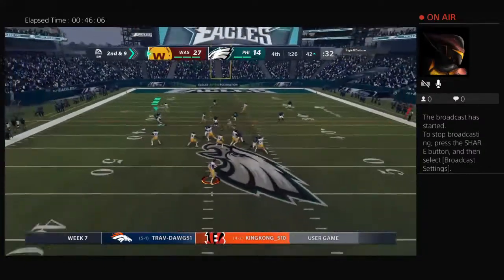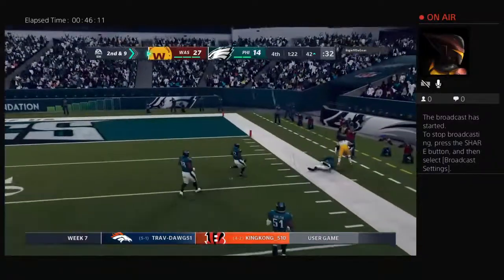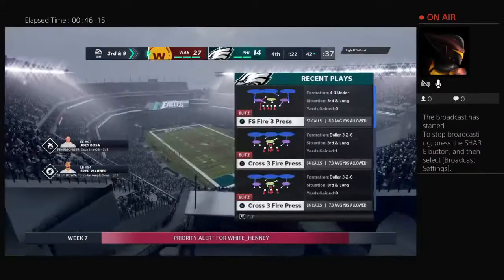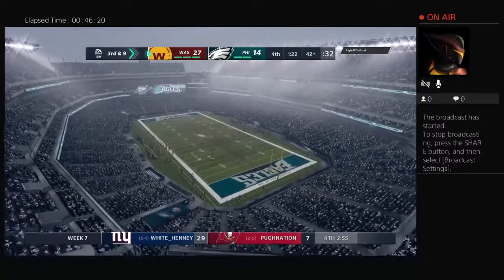Play action. It's Tannehill. And he'll take a shot here for Hooper downfield. And too much juice. It'll be out of bounds, incomplete. Austin Hooper, the tight end, was the intended target. And it's third down. I like the thought process there.